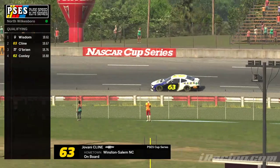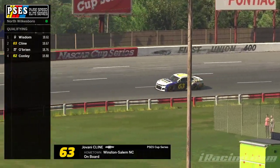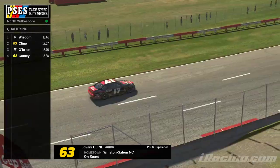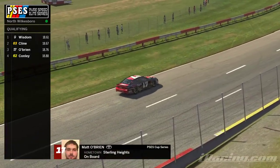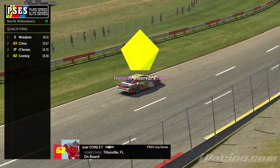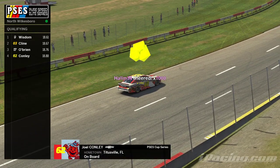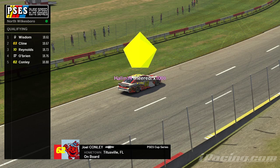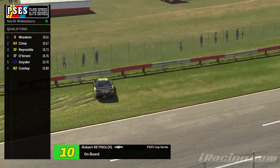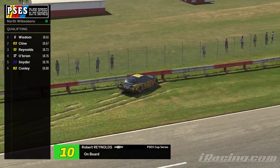Absolutely. We're already going onboard with Giovanni Klein, and you can tell he had a little bit of an issue getting loose off the corner there and hitting the wall a little bit. So that is definitely going to affect his lap time here. We have Joel Conley coming out here with the 18.8. Andrew Wisdom with an 18.6. Robert is still out on track and getting loose going into the inside wall.